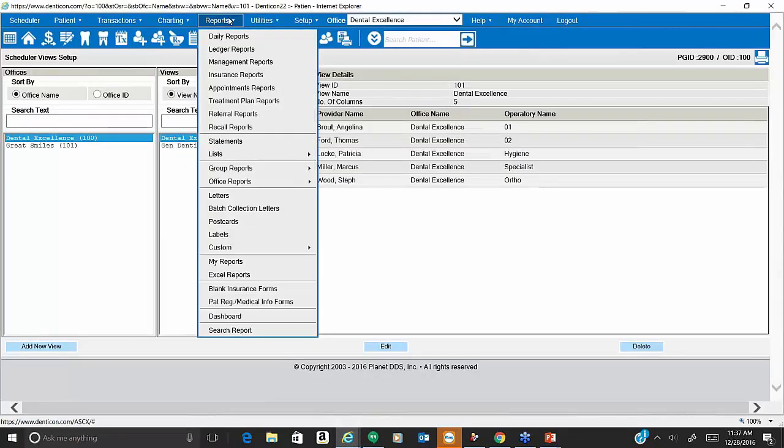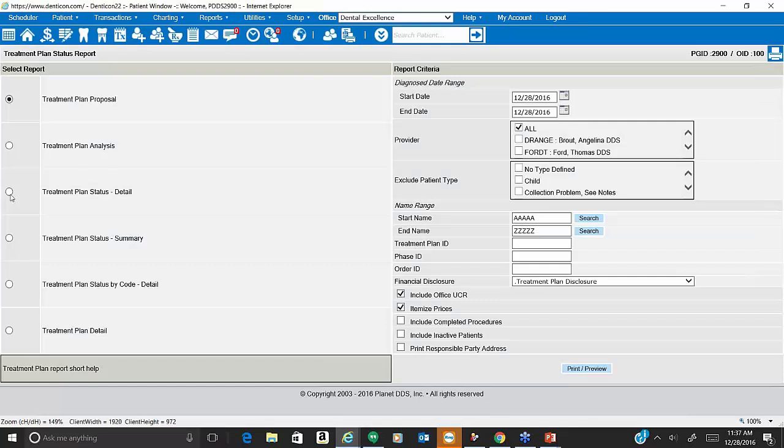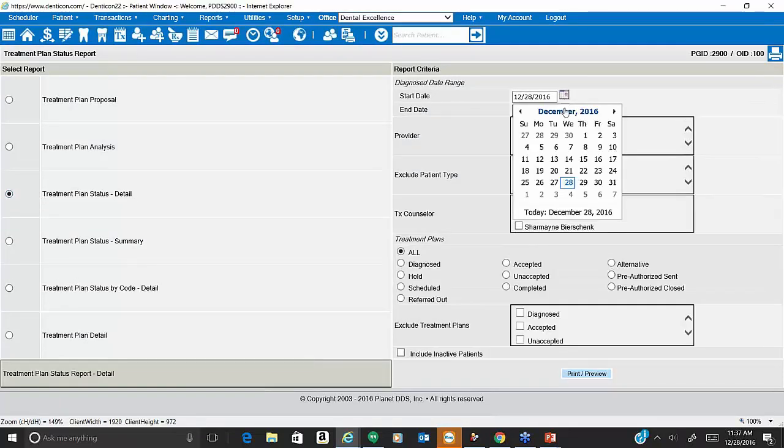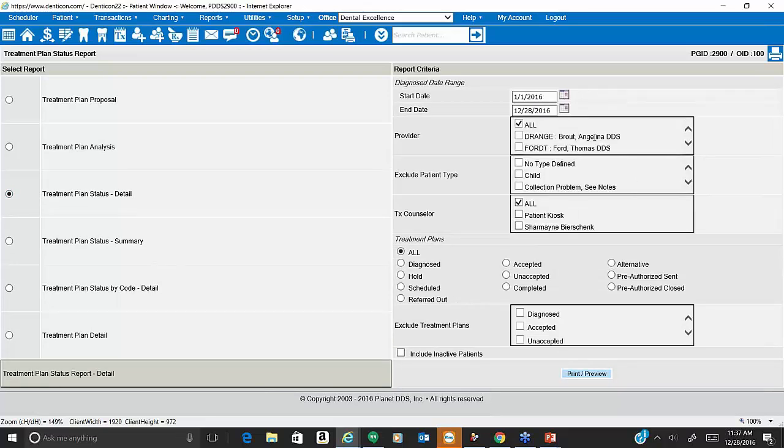own office. Well, we've talked about in the past treatment plan reports. So if we click here, go to our treatment plan status detail, I'm going to be able to, in this case, at the end of the year, maybe look at everything so far that I've input and diagnosed within this year that has not already been scheduled, not already been completed.